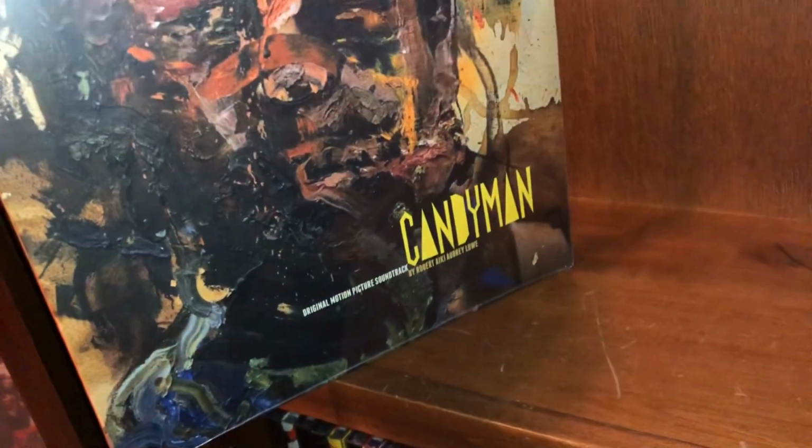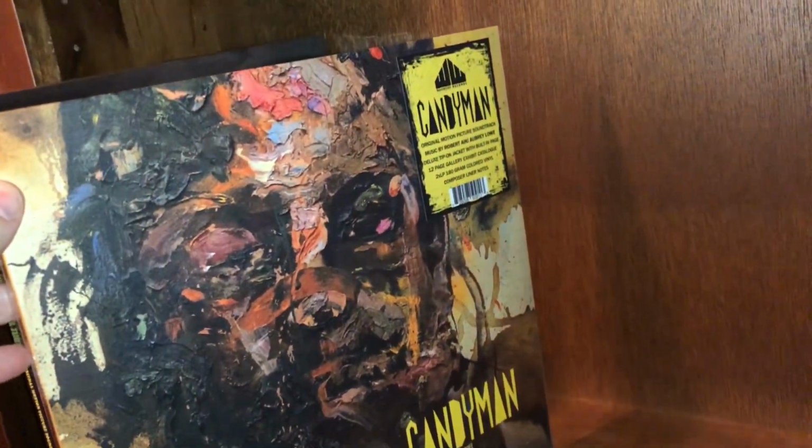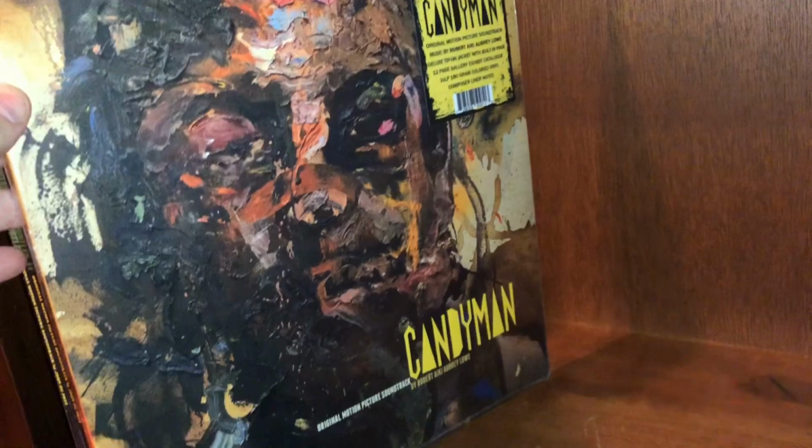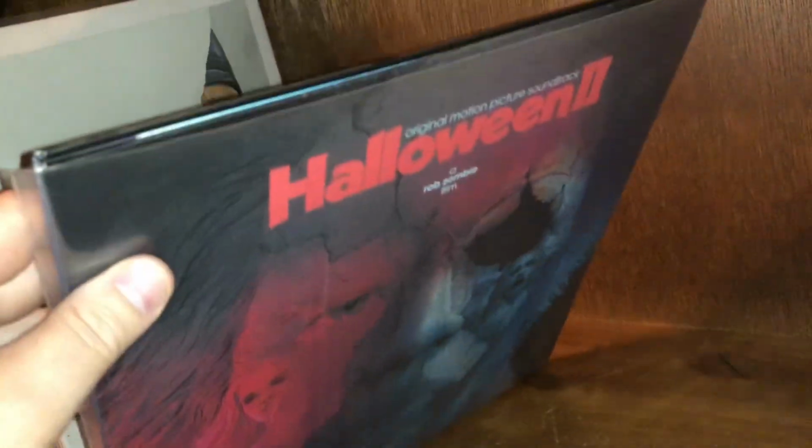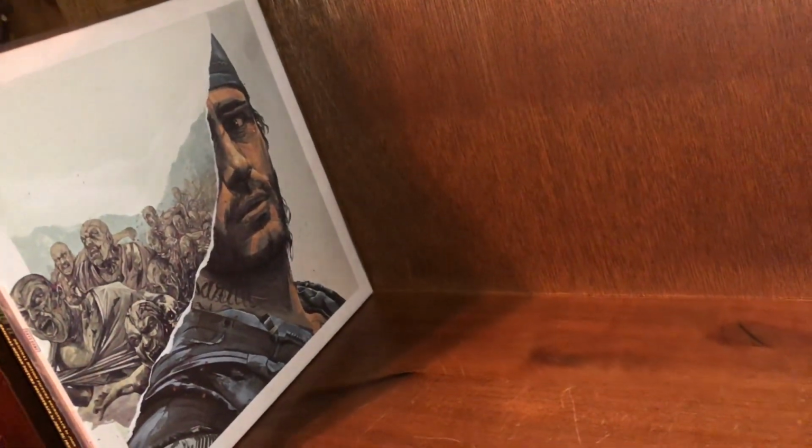Another one that you can pause it here and listen to it on YouTube. This is Candyman. This is the remake of Candyman. It's a 2-record set. I have Halloween 2. This is Rob Zombie's Halloween 2. Comes in a nice gatefold. I didn't have time to open these up because this would be like a 3-hour video.